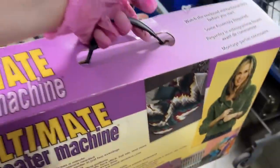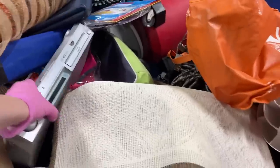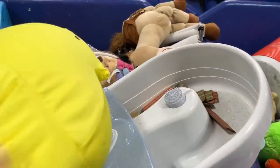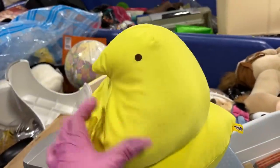To the cart and look it up later. No, I was like eavesdropping on what people were saying. Some candles in here. We got in. Oh. Chickadee, a peeps, chickadee.